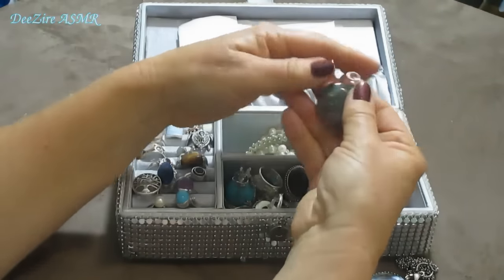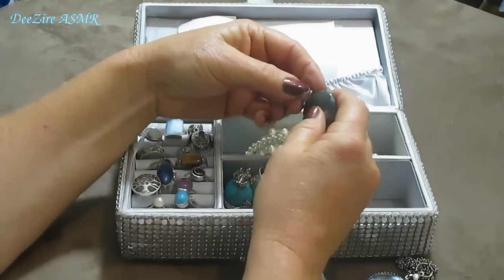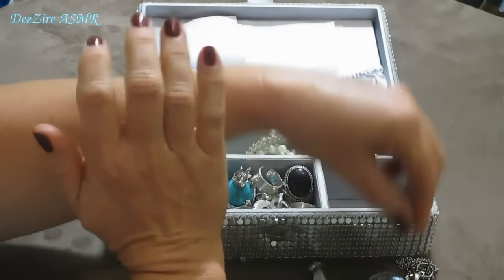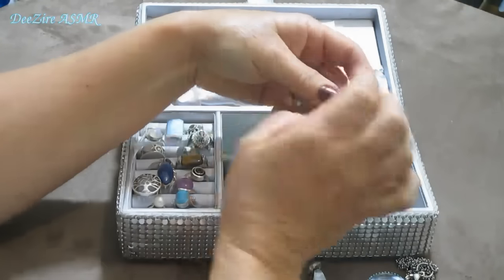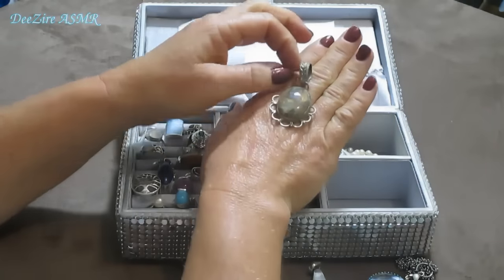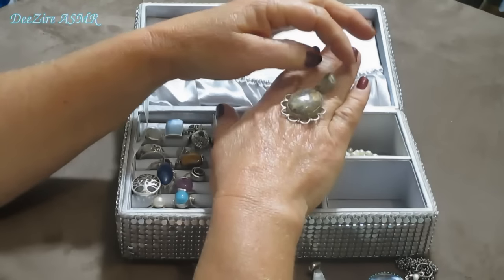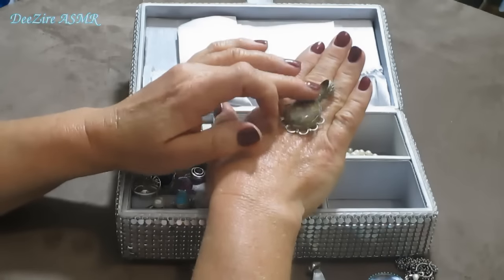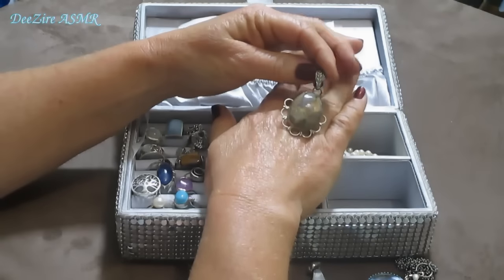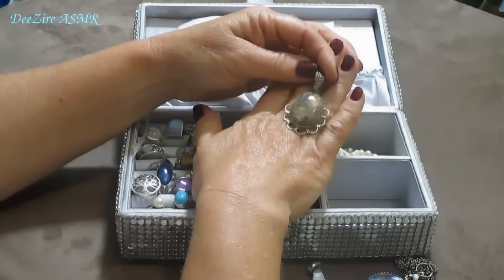Four more pieces, another pendant from the crystal shop. This could be bloodstone, but I'm not sure. And I really love this piece as well. It could be agate, but again, I tend to forget different stones. It can be quite a challenge to remember what they all are. But that is a beautiful marbling effect throughout. Again, a beautiful stone to wear in autumn.